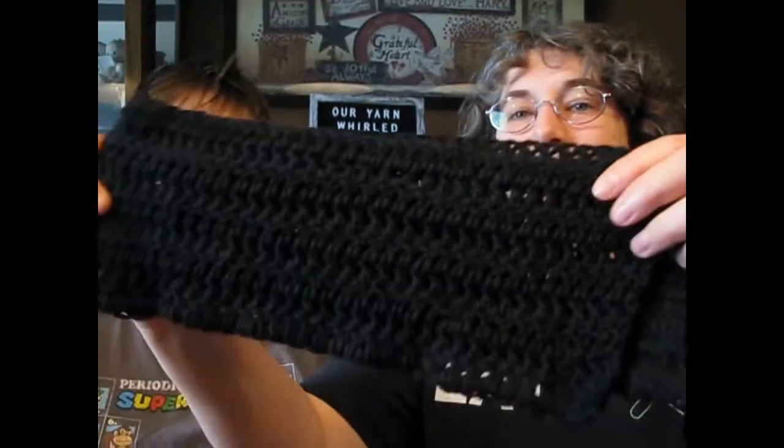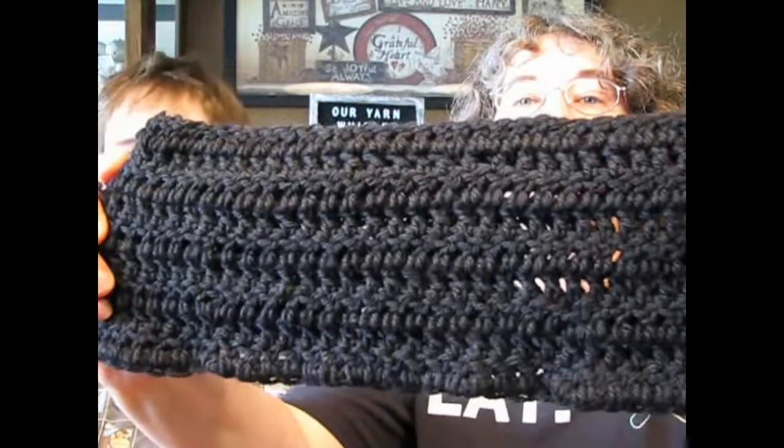I ended up getting 24 skeins of wool yarn called Lassie Manita, and it's 4-ply. It's made in Italy, and I got the whole bundle for $6, and I can't believe it. So I have started in the black. That's going to be very hard to see, but there it goes.